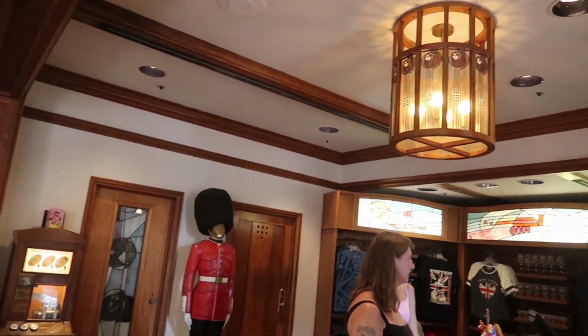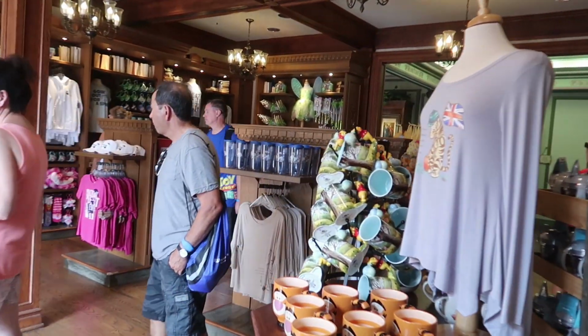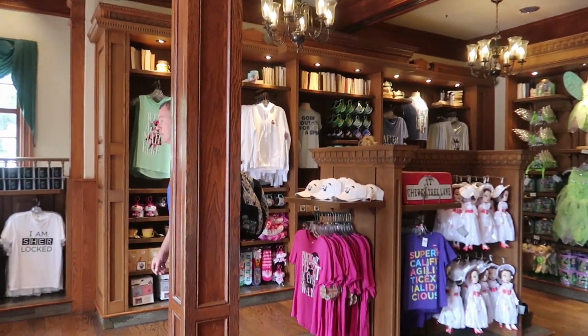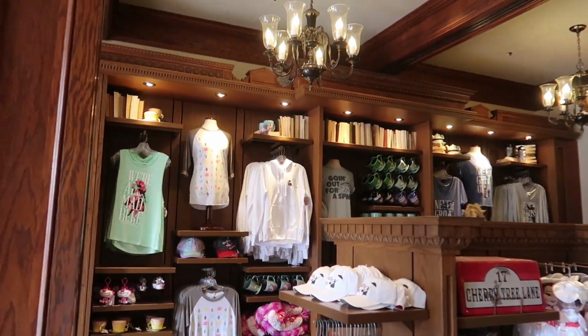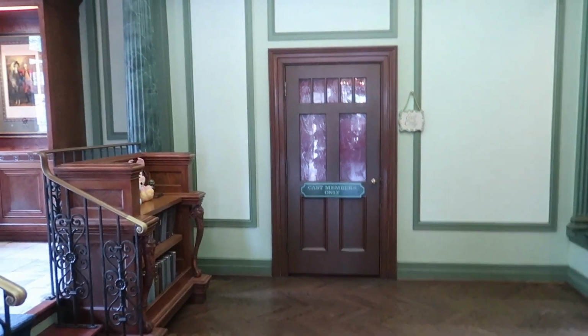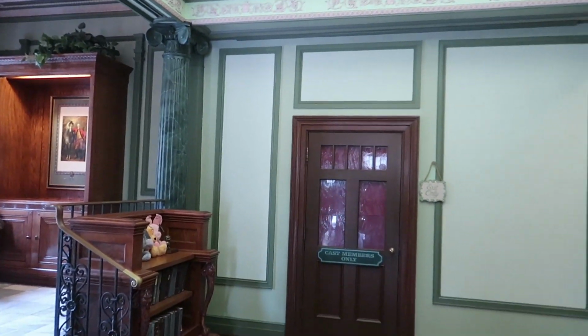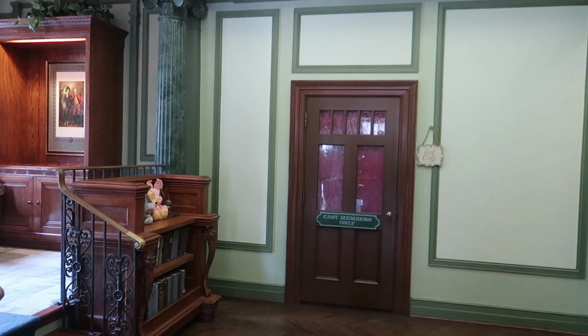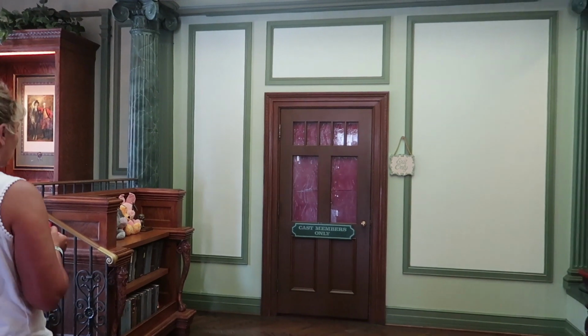Well, this is interesting. The toy box has changed. It is now mostly Winnie the Pooh stuff, and then it has obviously some Mary Poppins and just some of the other Alice in Wonderland and all supplies. But the main reason for the change is that Christopher Robin's bedroom is going to be opening back up this September for a Winnie the Pooh meet and greet, and I'm so excited because I have never been in there.